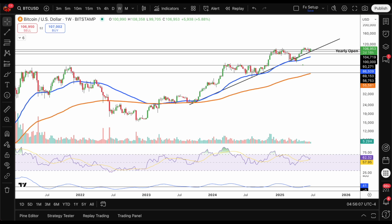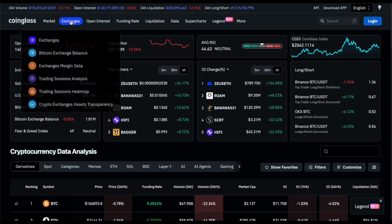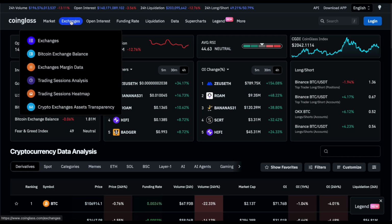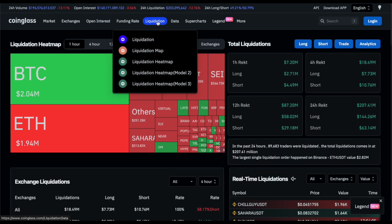The next would be CoinGlass, and CoinGlass is amazing for on-chain derivatives data. You can see everything from open interest, the different exchanges, funding rate, liquidation data, liquidation map, liquidation heat map.